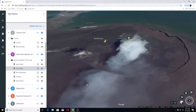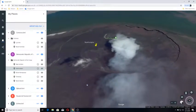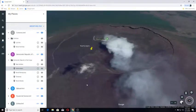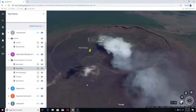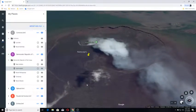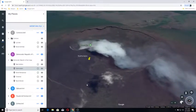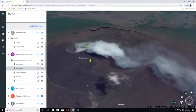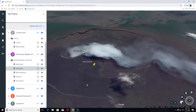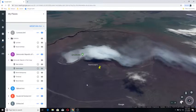Namuragira is an active composite volcano in the Virunga Mountains of the Democratic Republic of the Congo, situated about 25 kilometers north of Lake Kivu. The name is derived from the Kifura or Kishi verb, Kuragira Vagu, meaning to herd cows. Vagu means cow or cows. It has been described as Africa's most active volcano and has erupted over 40 times since 1885.